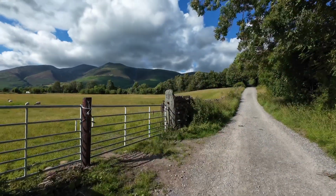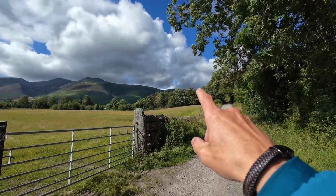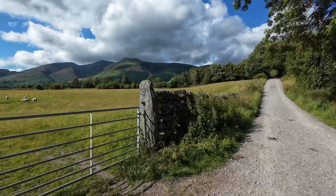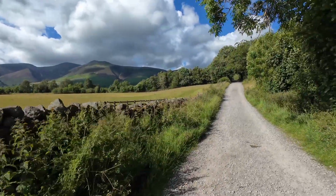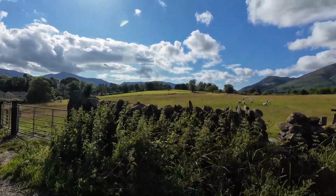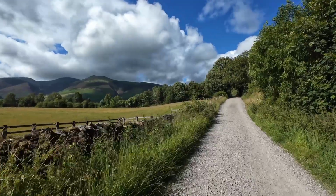As you're walking up here, you can see Skiddaw and everything like that. This lower one on the right, that is Lonscale, and it's looking like it's going to be quite windy up there. So it should be some good fun. Weather's going to stay quite nice today. So apart from the wind, I think at least we'll stay dry.